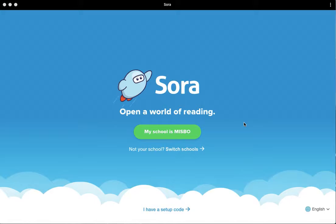So this allows everyone from kindergarten to 12th grade, as well as the adults in our community, to access books that we have specifically purchased for the St. Catherine's community, as well as other books purchased by the consortium.